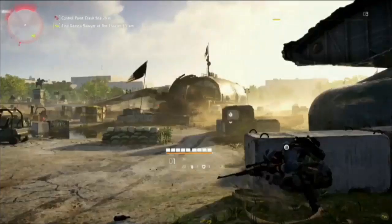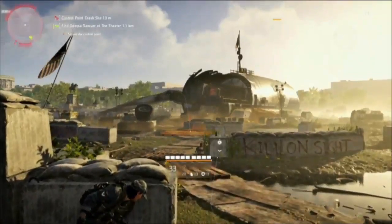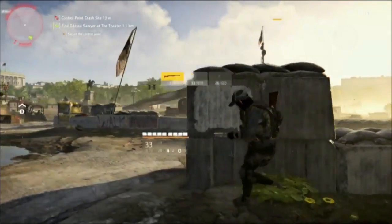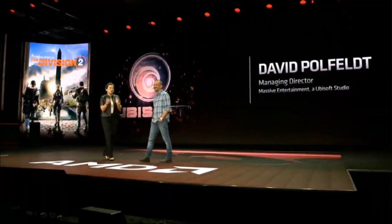And that's why we wanted to show everyone here The Division 2 running at 4K settings on the Radeon 7. It's on me! Is that beautiful or what? Woo! Thank you. I guess, welcome to Washington.